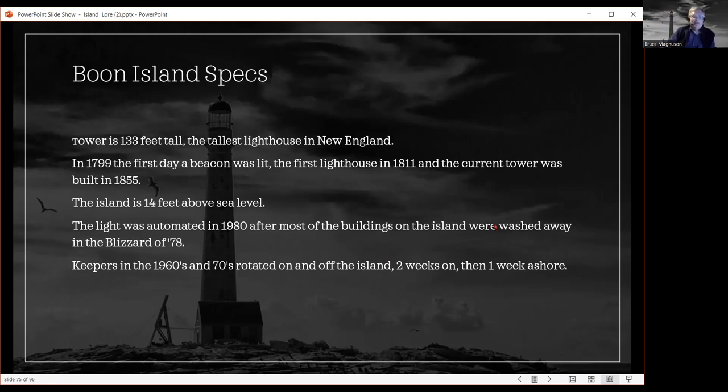So basically in 1980, they automated it, because up to that point, Boon Island was pretty remote. And the keepers, there were no families there, it was just keepers. And they were rotated on and off the island, 2 weeks on and then 1 week ashore. Very similar if you're familiar with the offshore drilling that happens down the Gulf of Mexico and how people staff those things. Very similar type of thing that happened on Boon Island. So Boon Island was a pretty rough place, and automation has been a good thing for that.